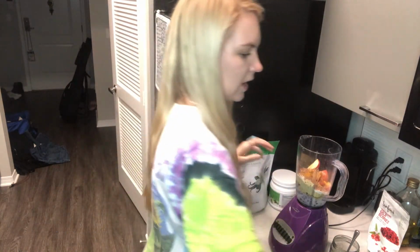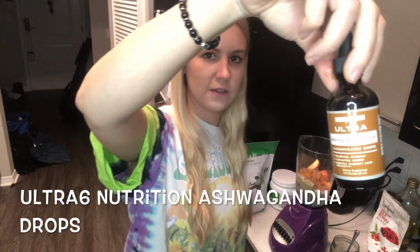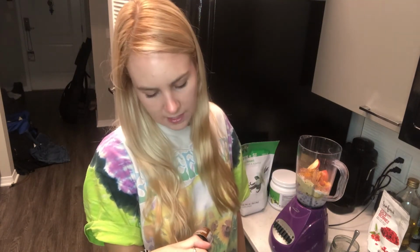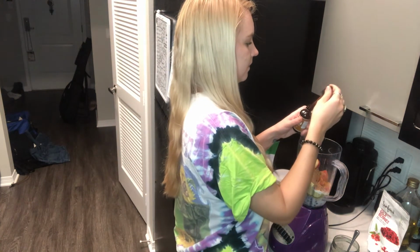Some other stuff, okay. Here's some ashwagandha. This is by Ultra 6 Nutrition. I got this on Amazon. Ashwagandha is a mushroom, and it's gonna help alleviate stress, elevate your mood, and boost your energy and immunity levels. This stuff is potent to the taste. I add it to smoothies, but I do not take it straight.